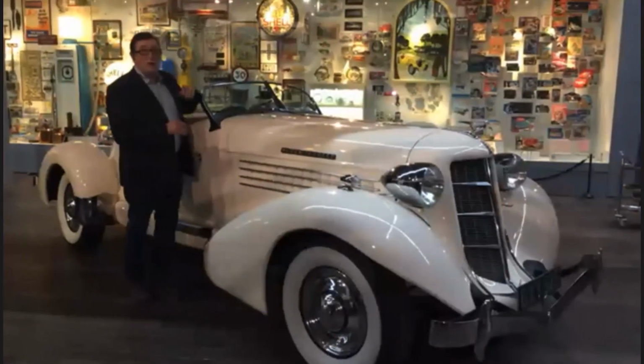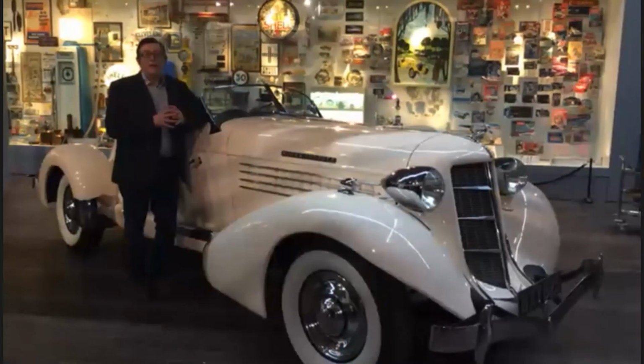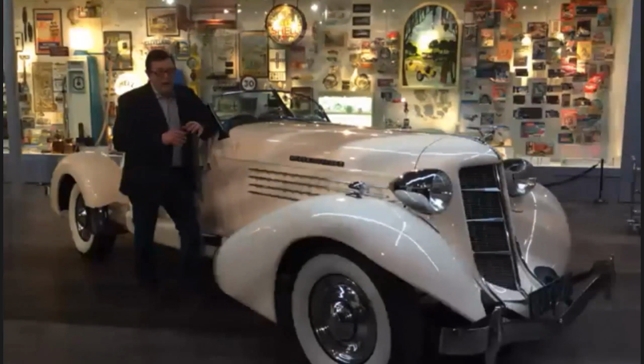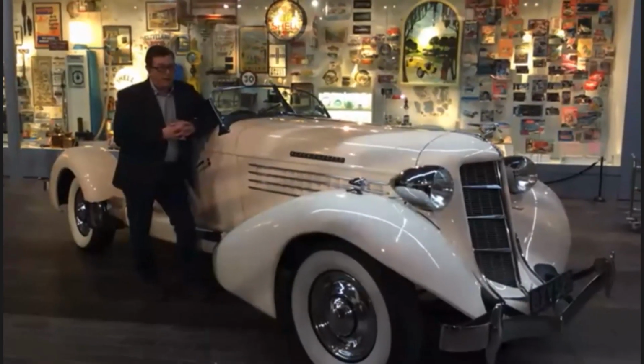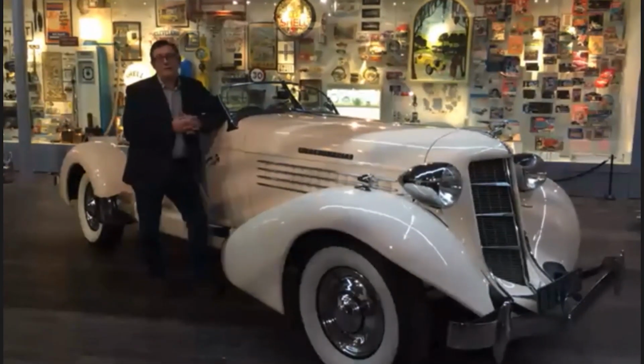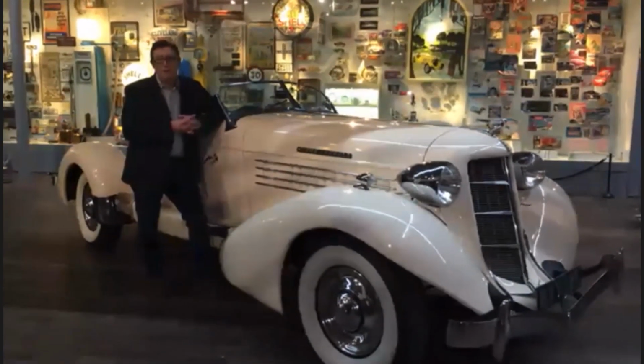So good evening and welcome to another one of the Hills Angels, a sort of look under the bonnet, under the car. And we're talking tonight about this magnificent Art Deco Auburn 851 Speedster of 1935.